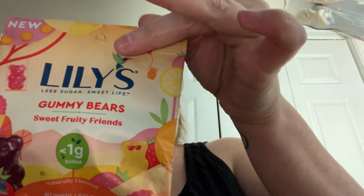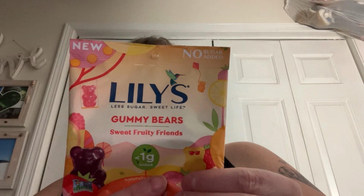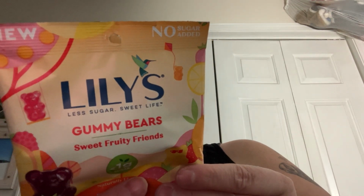So I found these at the grocery store. These are Lily's Less Sugar Sweet Life Gummy Bears Sweet Fruity Friends. And it's 70 calories for this whole pouch, 1 gram of sugar. And the flavors are raspberry, strawberry, orange, and lemon. And there's only 3 net carbs in this. So if you do keto, this is actually a keto-friendly treat.